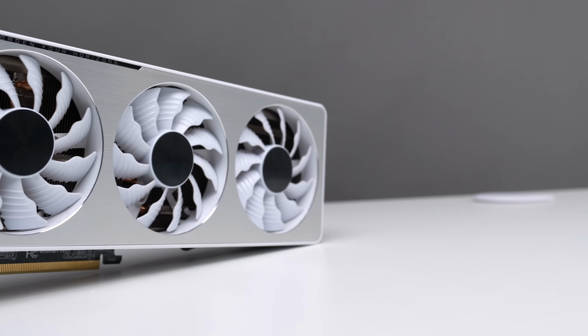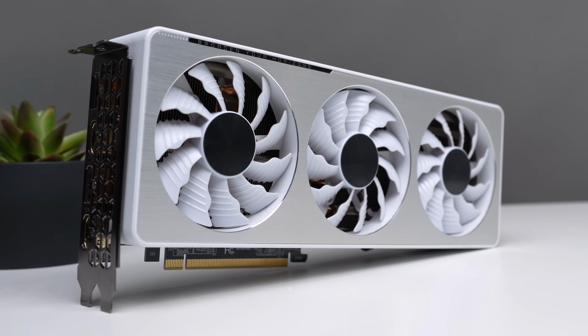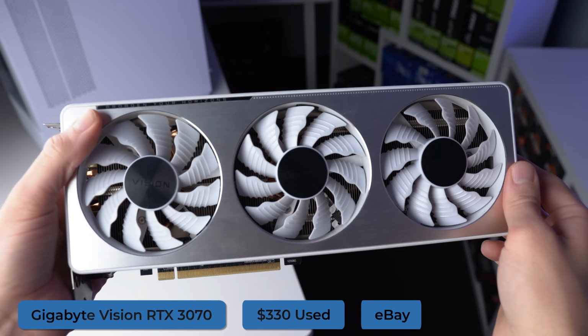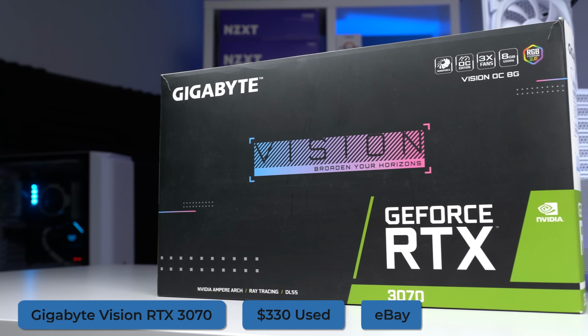And moving on, we have one final part left, and here's the other place where you really should consider buying used, especially if you value price to performance. And here I have the Gigabyte Vision RTX 3070, which you can honestly find pretty easily for around $330 to $350.